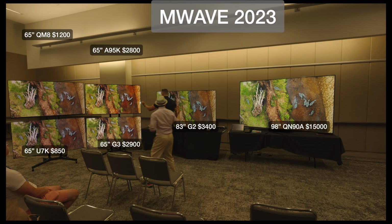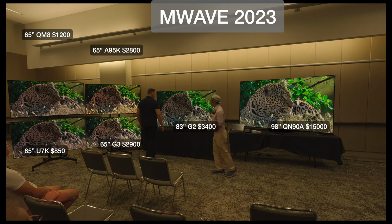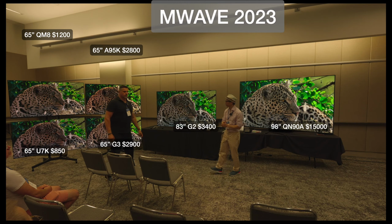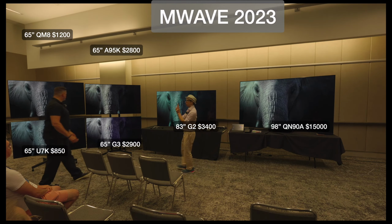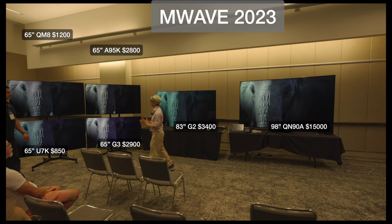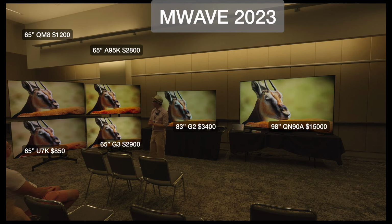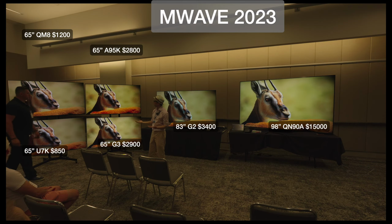And other things like, well, even though this G2 is last year's TV, in some content it looks identical to everything else. So our goal, and Brian is so good at this, he found some amazing content, is to go through different stuff that you're gonna see. And, well, Brian, what are they looking at?